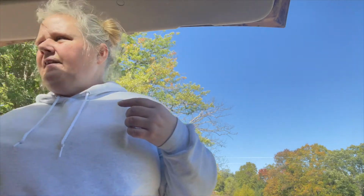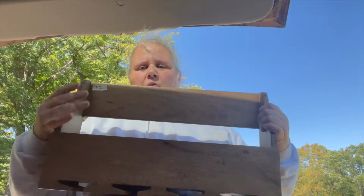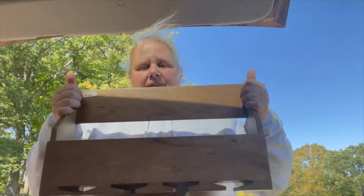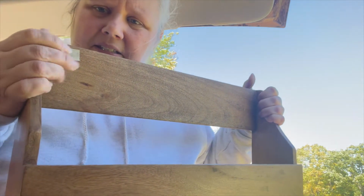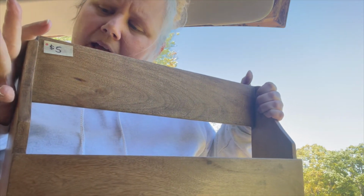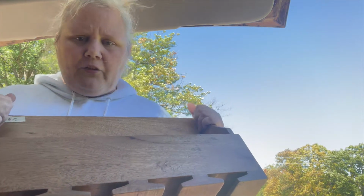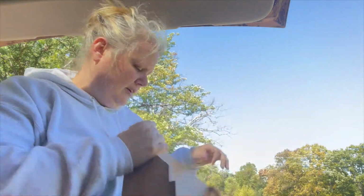I got this little thing here. This is actually for wine glasses on the bottom, and it holds the wine on top. I did pay the full $5 for this. I don't even know if I'm going to paint this because I kind of like the wood tone on this. And I know my lighting's harsh, but this is pretty accurate right there. It's super cute. It already has the thing to hang on the wall. I'm going to get some dollar store wine glasses to put in there for staging.